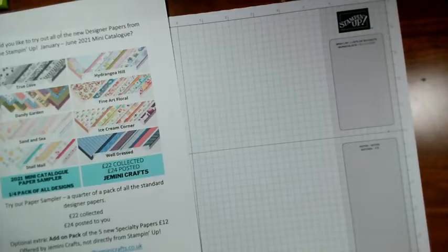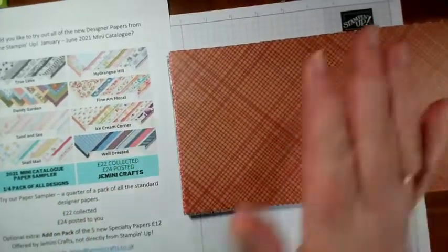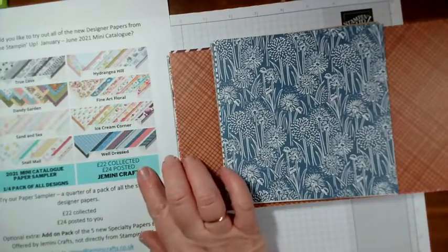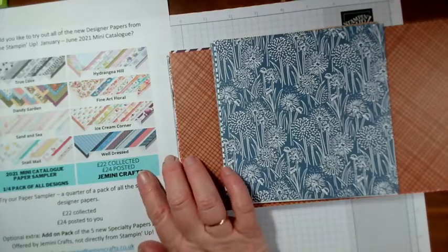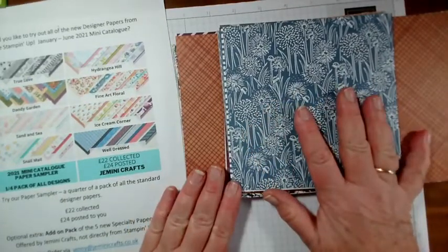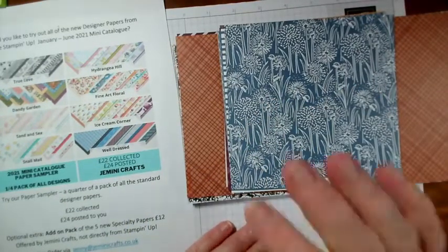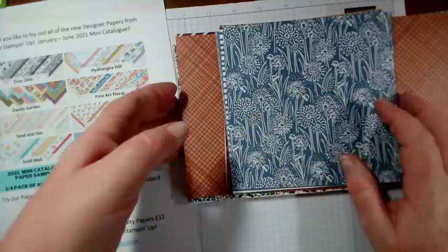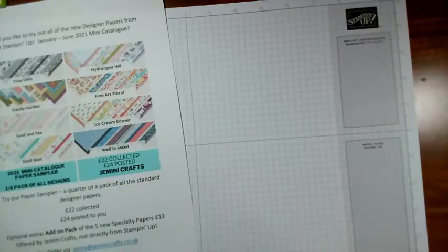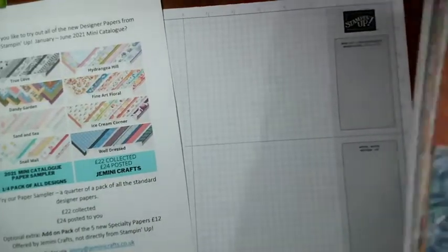So you can get that complete stack as it is for £22 if you're able to collect from me, or if you want it posted out, it's £24. In addition to that, we have the specialty papers, so I'll just show you those briefly, and I will do some crafting, I promise, for those who are waiting.